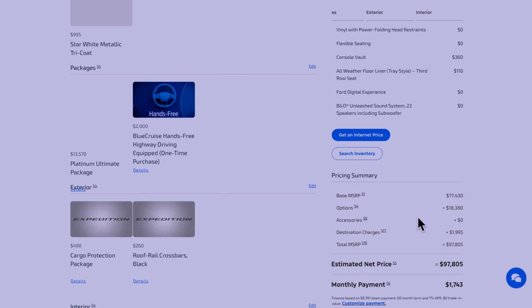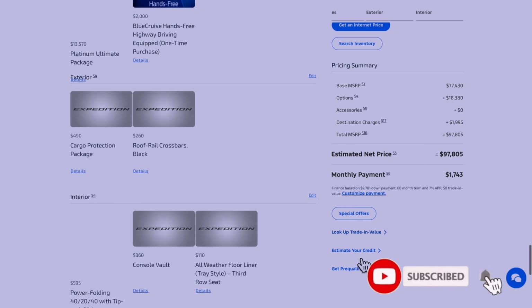Because if you're looking at this kind of slots right next to the Chevy, but the GMC Yukon, the ultimate package, can add another $10,000 to this number here, but it is a little bit more luxurious than what you're seeing on the Ford side of the house. But like I said, you're going to pay $10,000 more for a little bit more luxury.